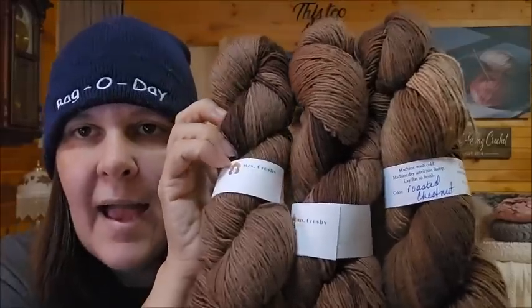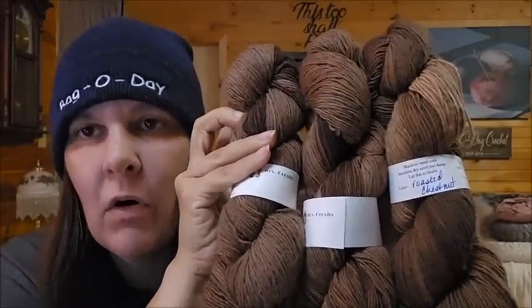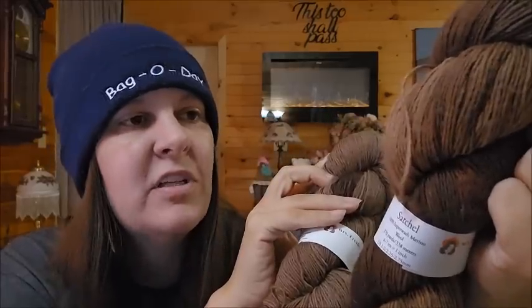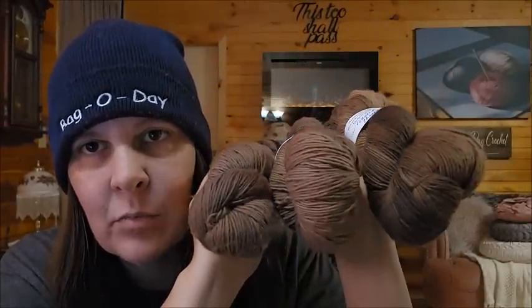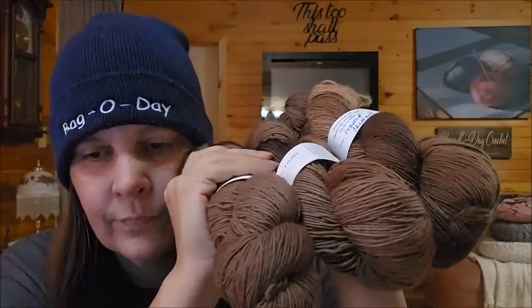What's the yardage on it? 360 yards, 369. Yes, I have enough. I could make a shawl out of that. That is my favorite so far. Roasted chestnut, huh? I think chocolate mousse was a better name, but either way, that is some pretty yarn. Yep. I got some pretties here. I like that one. I'm gonna keep it.